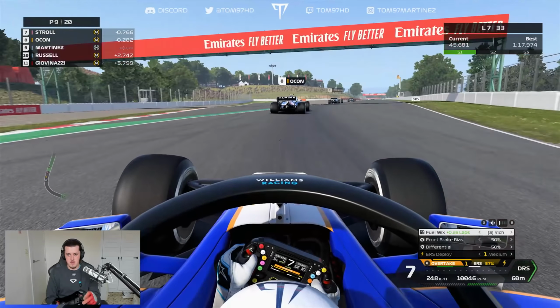I think I'm going to stay out. I think I'm going to go long. I'm going to commit to the original strategy. Yeah, Racing Point are going to stack. They're going to lose a lot of time. Make sure I don't speed. I don't want to break the delta. Across the start finish. Yeah, we'll go P3.